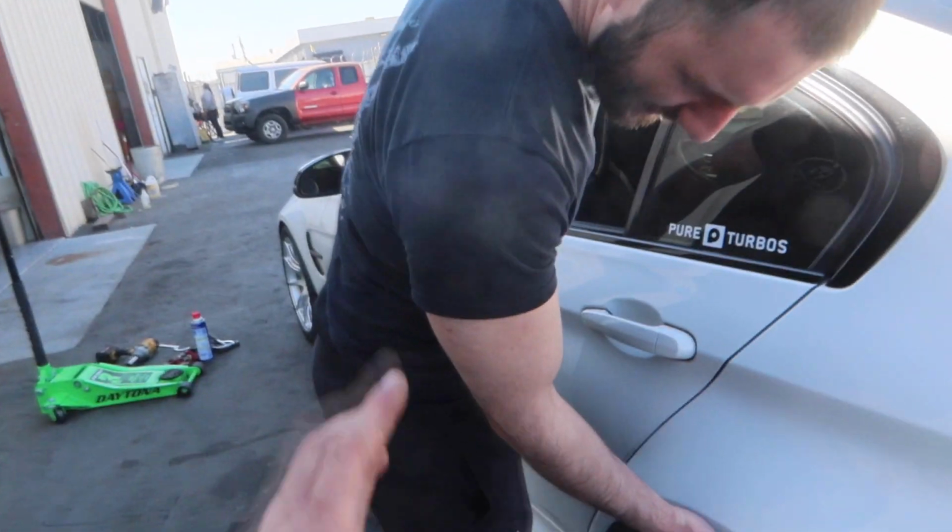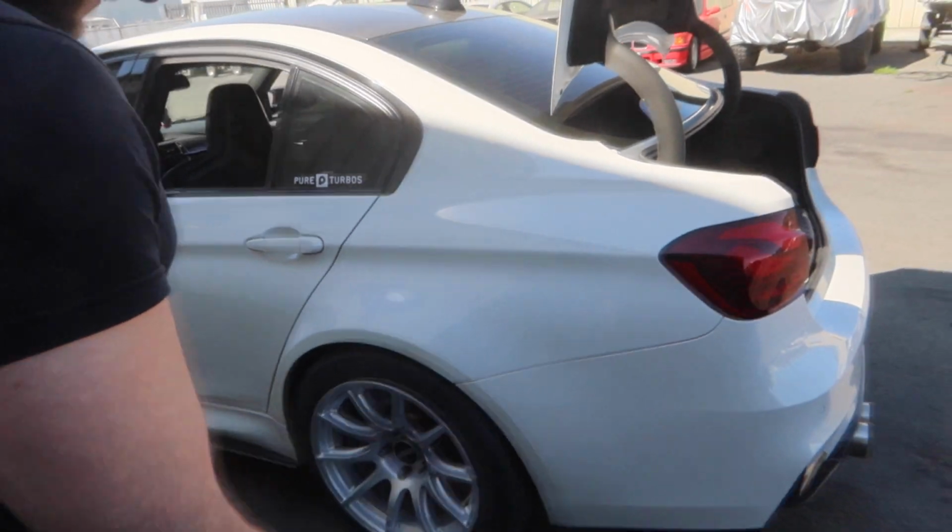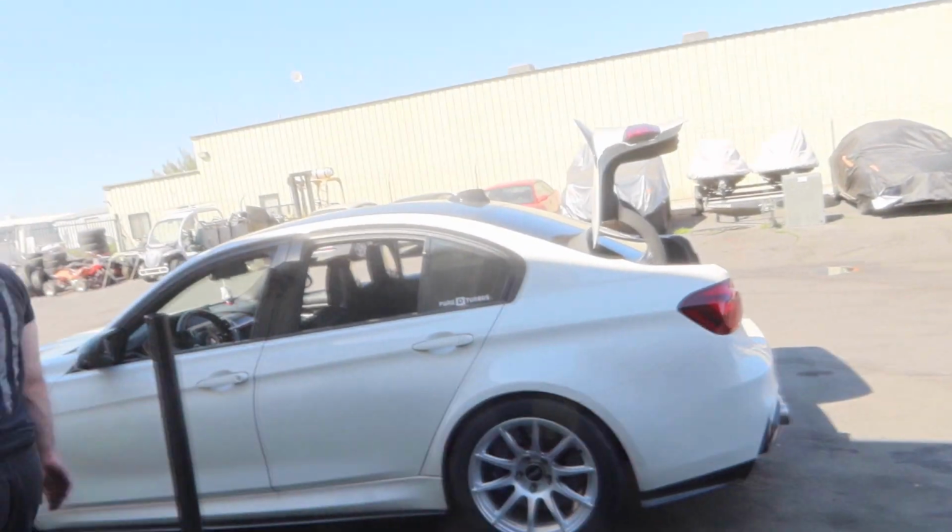So he is gonna order 5mm spacers to throw in the rear just so it could poke out just a tiny bit. But other than that, everything is fitting up pretty damn well. Now we're gonna go ahead and throw on the other side.